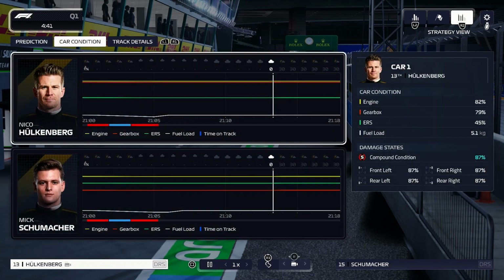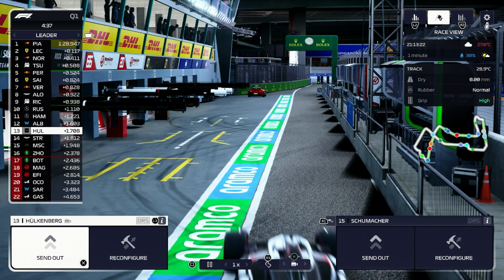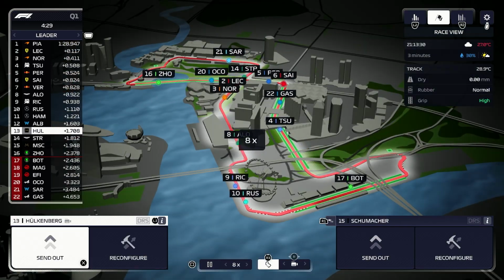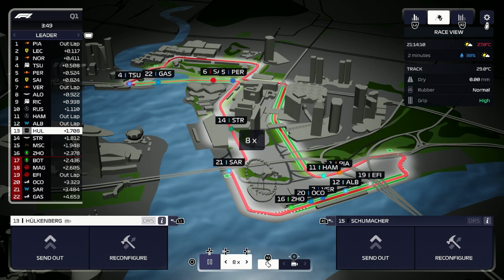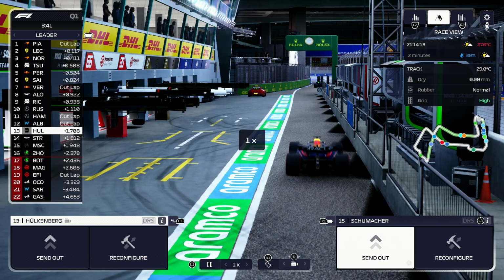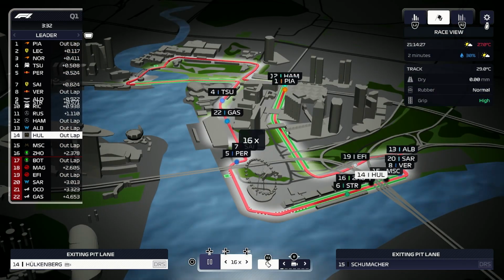Is the rain going to come? No. There was a tiny bit of rain. Yeah, I just forgot about the rain, I'm going to be honest there. Right, we can send them out now, so Schumacher's going to head out. Hülkenberg's going to follow him.